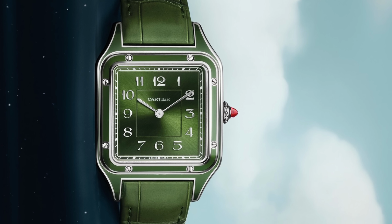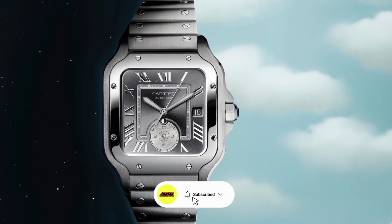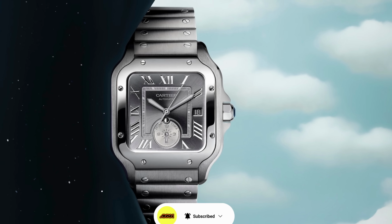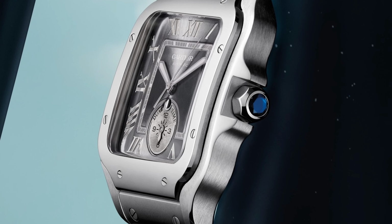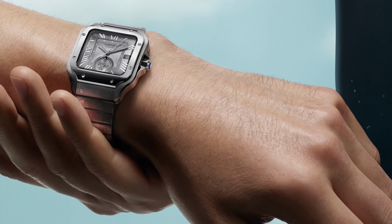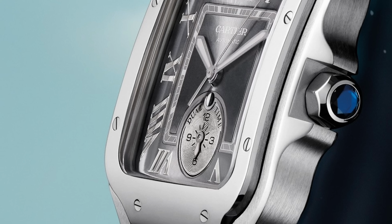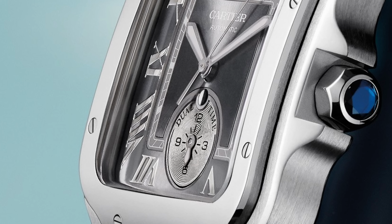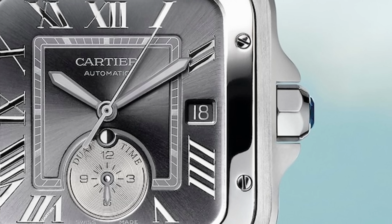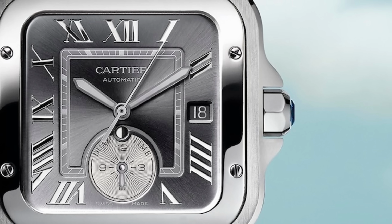Given that Cartier Santos finds its origins in the world of aviation, it makes perfect sense for a dual-time version to exist. Granted, the time zone difference between the house and restaurant Santos originally flew his one-man airship between was non-existent, but air travel has moved on since then, and so must the watch. So for the Santos de Cartier dual time, Cartier splices in a sub-dial featuring a second time zone indicator, giving a 12-hour read of another time zone.